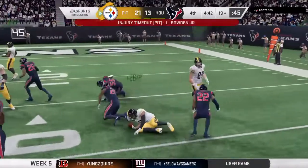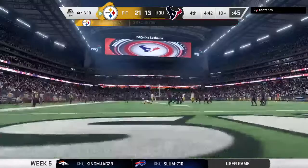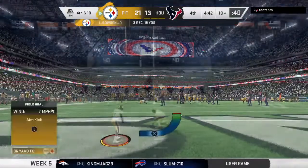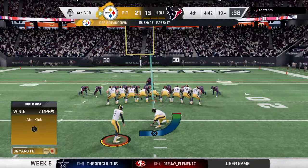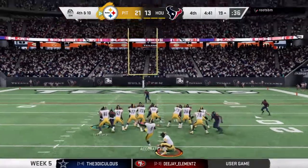And they're going to get him down well short of the first, as he can only get this to about the 19. Now it appears we have a Steeler here slow to get up. While the training staff works on him, we'll step aside and be right back.